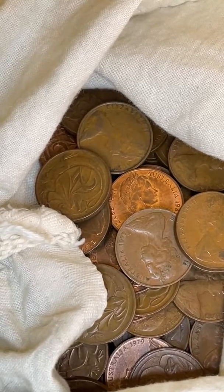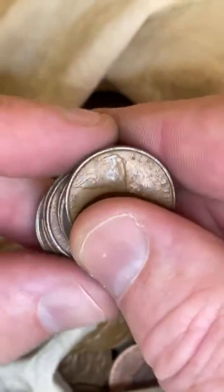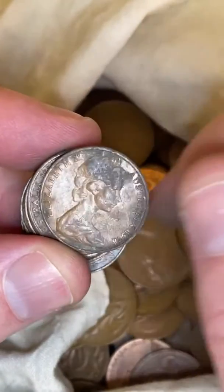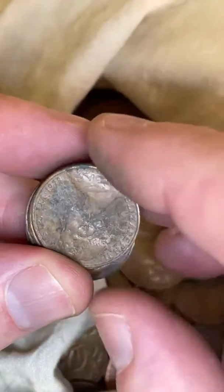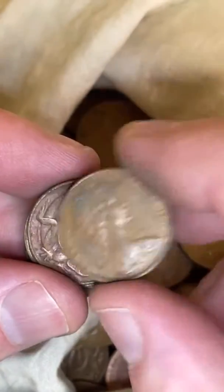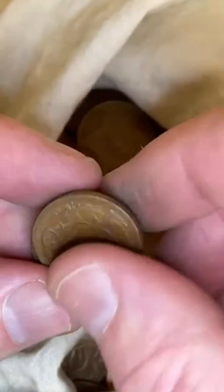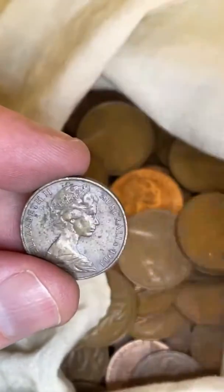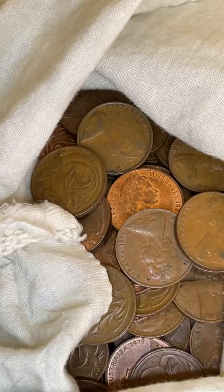So this is the bag that I was sort of dreading a bit, just because of the condition. And this might even speak to the fact that this corrosion type dirt gets spread onto other coins. And that's why with this bag, I feel like just about every coin is going to end up in my dirty pile. That's why it's probably good to separate the coins that have this sort of stuff on them away from any other coins that don't have it, because over time it'll just spread onto the good coins.